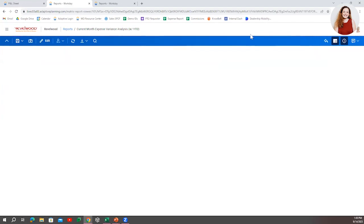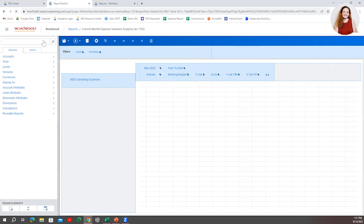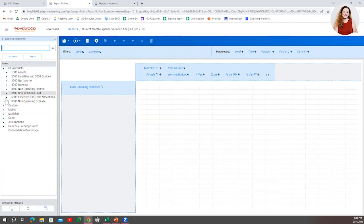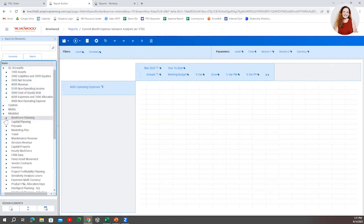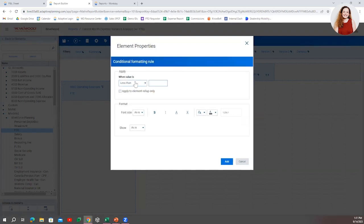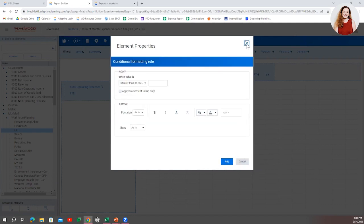And lastly, how these are built. It's all click and drag as well. So just like dashboards, you're going to have access to every element in Adaptive right over here. So if you want to drag additional accounts onto the report, you absolutely can. A lot of that conditional formatting as well is just drop downs. So no coding involved there either. So you can usually spin something like this up pretty quickly.